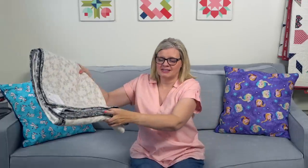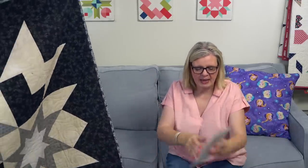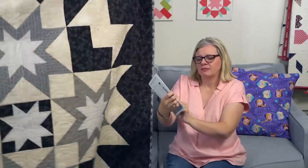So we have another kit. This is kind of my last thing for today. This is Blackbird. I'm gonna let Skylar do this one because it is big and heavy. So this is the kit. The pattern is It's So Emma. Jocelyn designed it. And the backing set.